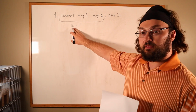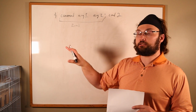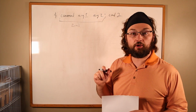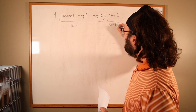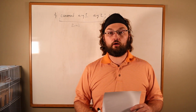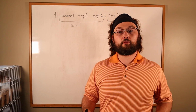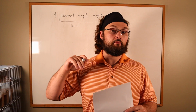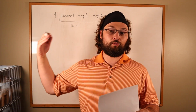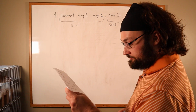But then once we've done this, we're back to trying to evaluate this expression with a semicolon. Then we're going to evaluate the one on the right. So first we do the thing on the left, then we do the thing on the right. In this case, the thing on the right is the base case again. So we're going to fork, we're going to exec that command in the child, and we're going to wait in the parent.